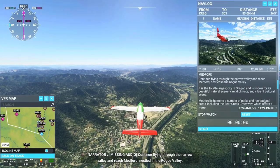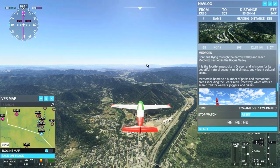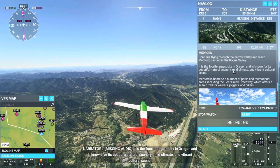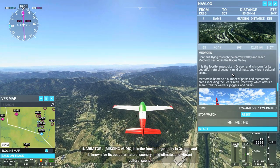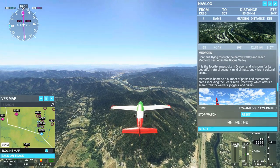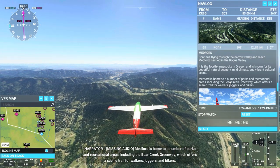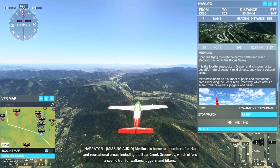Through the narrow valley and reach Medford, nestled in the Rogue Valley. It is the fourth largest city in Oregon and is known for its beautiful natural scenery, mild climate, and vibrant cultural scene. Medford is home to a number of parks and recreational areas, including the Bear Creek Greenway, which offers a scenic trail for walkers, joggers, and bikers.